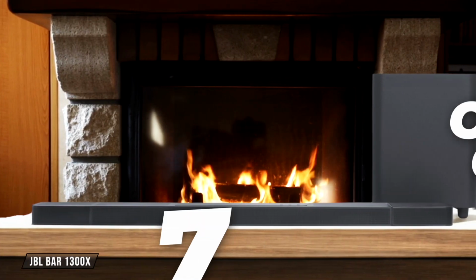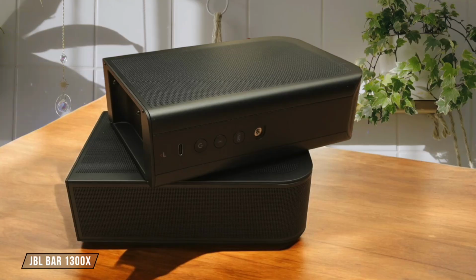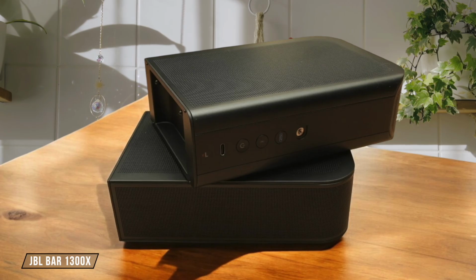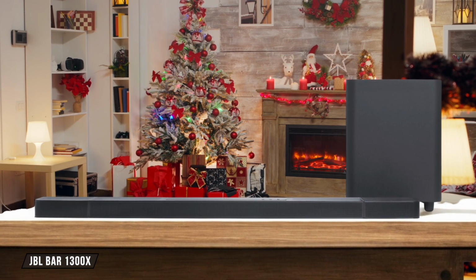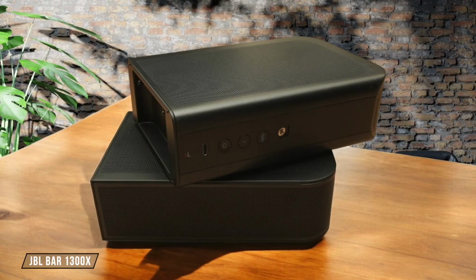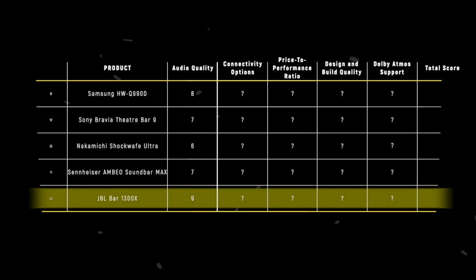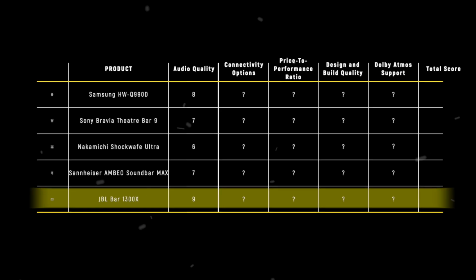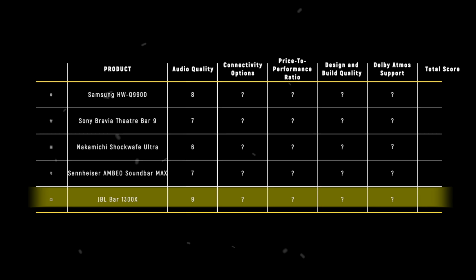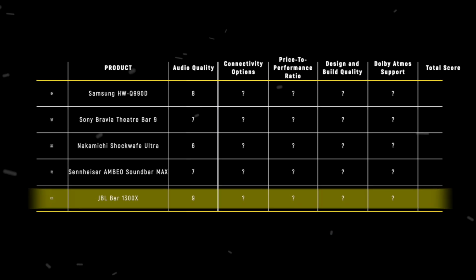The JBL Bar 1300X absolutely blew me away with its powerful yet balanced sound profile. The 12-inch subwoofer delivers clean, full bass while maintaining natural dialogue and music reproduction, and those 16 channels create the most dramatic spatial audio experience I've heard in a soundbar. 9 out of 10. The JBL Bar 1300X takes the crown in audio quality with 9 points, thanks to its perfect balance of powerful bass, natural mids, and impressive spatial performance that creates a truly cinematic experience.